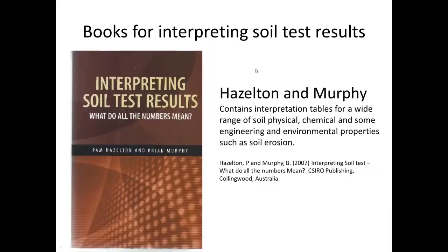The other book, which is useful for interpreting soils, is one by Hazelton and myself, and it also has a wide range of interpretation tables for different soil physical and chemical properties, but it also includes some engineering properties and a bit more emphasis on environmental properties in relation to erosion. But it's nowhere near as theoretical and doesn't go into as much detail as the Peverill book.